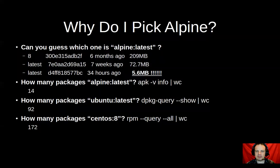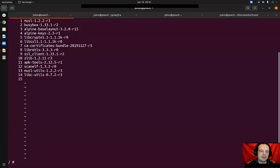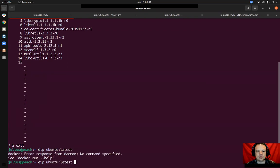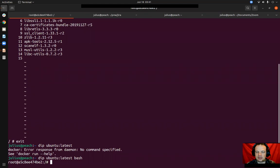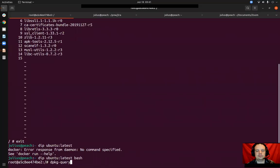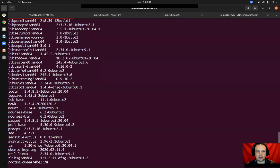Ubuntu latest. Let's do the same with Ubuntu latest. Of course, you can't use this apk command because Ubuntu doesn't use Alpine packages. It uses Debian packages, so we'll use the dpkg-query command instead. Let's go take a look. Forgot to give a command. Okay, dpkg-query show. So there they are. That's all the packages it's come with.